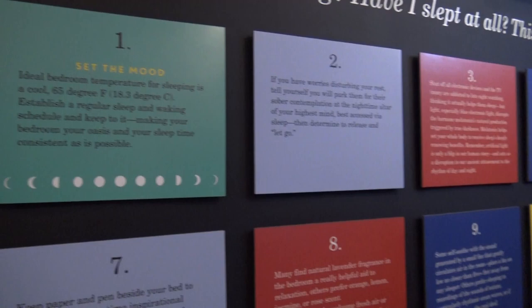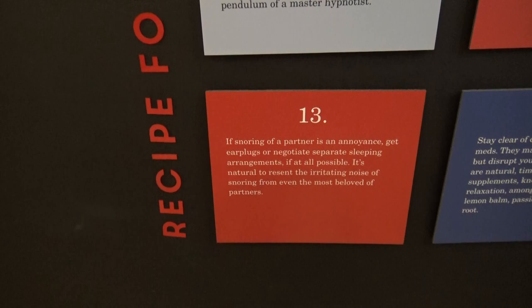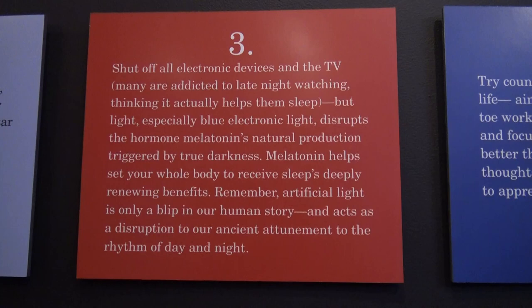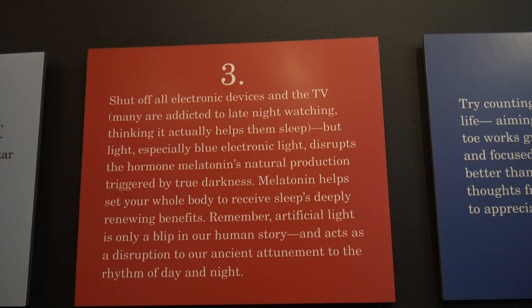Along this board, we have recipes for good sleep, and I have to take notes of this. If snoring of a partner is a nuisance, get earplugs or negotiate separate sleeping arrangements, if at all possible. It's an interesting fact. I know a lot of people that sleep with the TV on. Shut off all electronic devices. Many are addicted to late night TV watching, thinking it actually helps them sleep, but light, especially blue electronic light, disrupts the hormone melatonin's natural production triggered by true darkness.